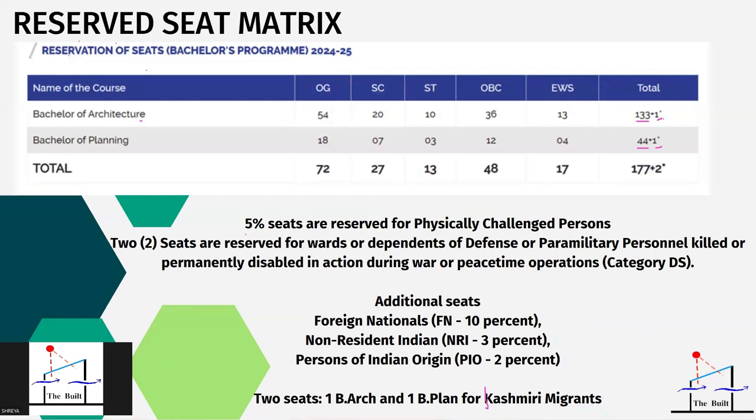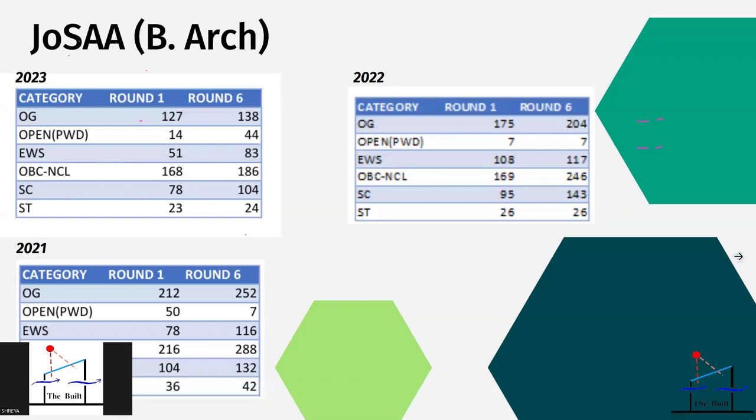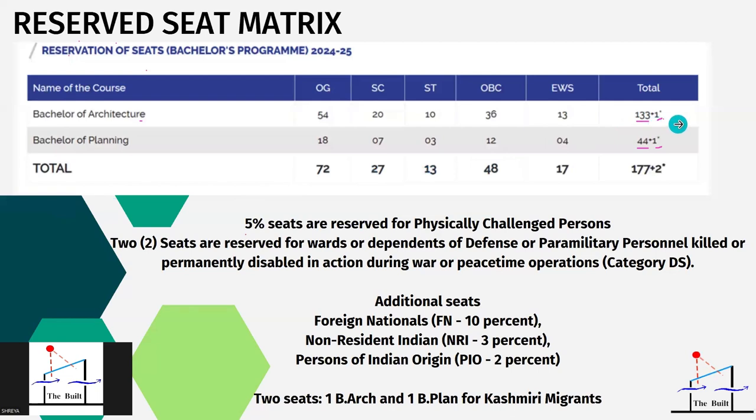I hope this is clear to all. If you have any doubt, do comment. We'll try to clear it over there. I hope you are clear with this 1+1. What are those 2 extra seats? Those 2 seats are being reserved for Kashmiri students.